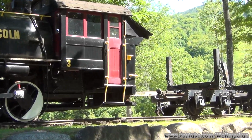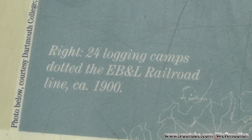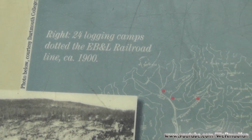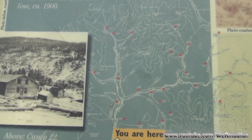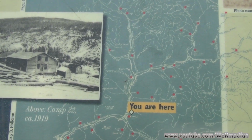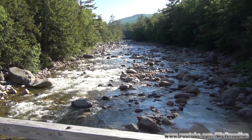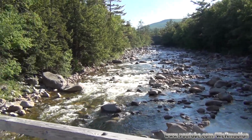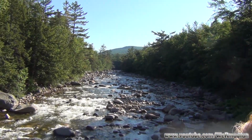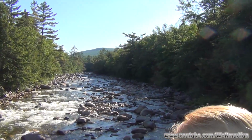So, our adventure begins. There were 24 logging camps dotted along the East Branch and Lincoln Railroad line. Today we're going to try to see how many we can find off the Lincoln Woods Trail, and then go out to trestle 16. So, here we go. We're on the suspension bridge. The East Branch does not appear to be overly rough today, so hopefully when we get out to the Pemi Wilderness area and find what we're looking for, we'll just cross over to the other side because there's a heck of a lot more to find out here.